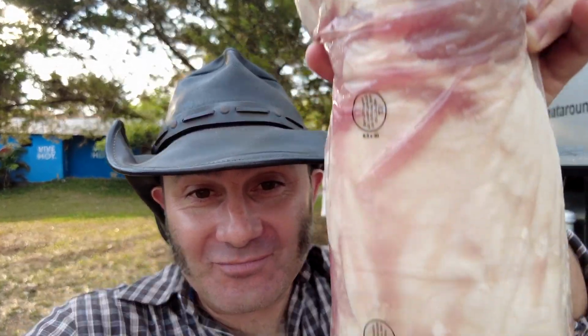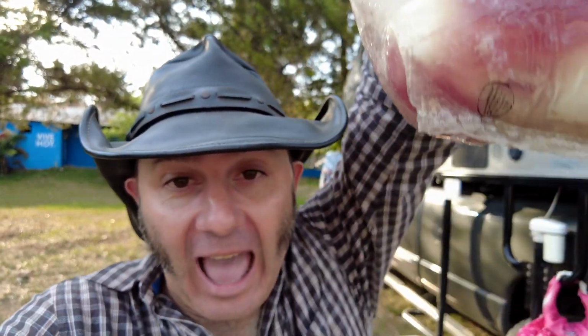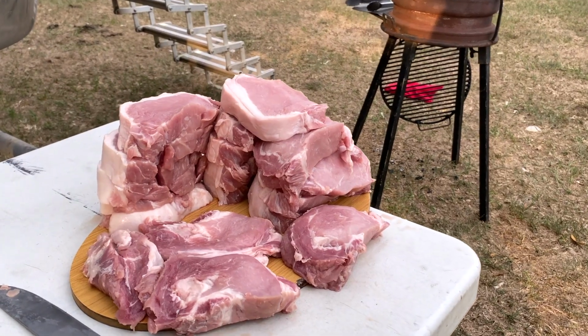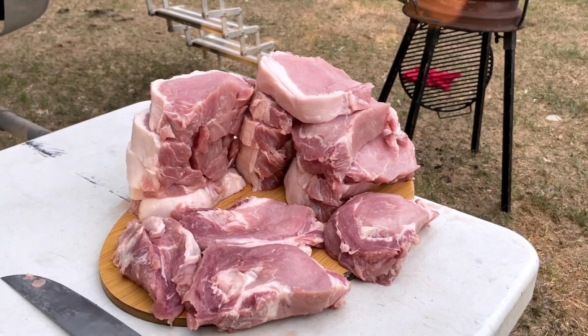Okay, first day here in Honduras. We went shopping, and guess what I bought? A little piece of meat. Yeah, it's a pork loin, the whole piece. It's nice and fatty, nice and marbled. Pork loin.